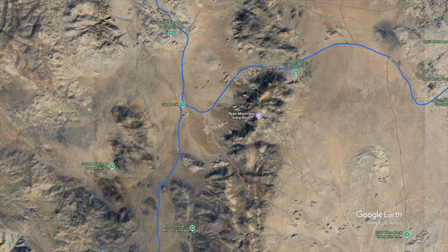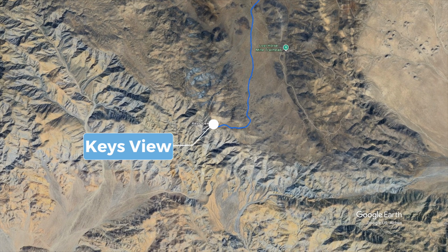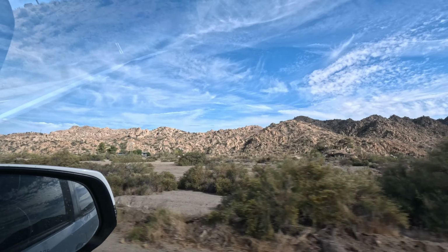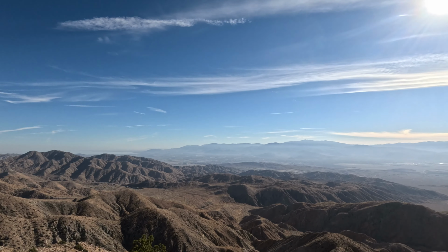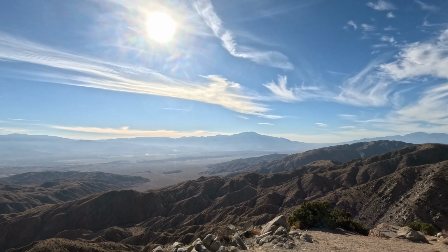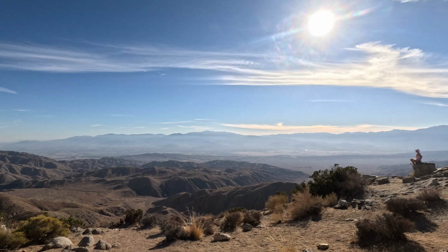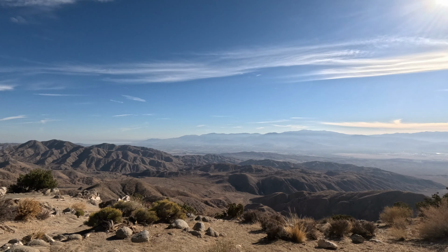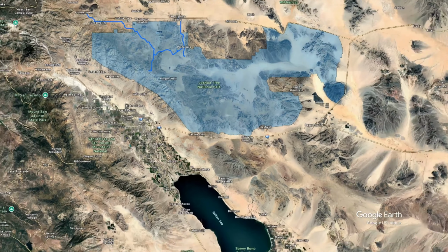Our last stop in Joshua Tree was Keys View, the highest viewpoint in the park. From here we were treated to stunning panoramic views of the Coachella Valley. We could see the Salton Sea, Mount San Jacinto towering over the horizon, and even Mount San Gorgonio, the tallest peak in Southern California. It was an incredible place to take in the scale of the desert and surrounding mountains, and while it was very windy, the views were absolutely worth the stop. Keys View was definitely a highlight of the day.